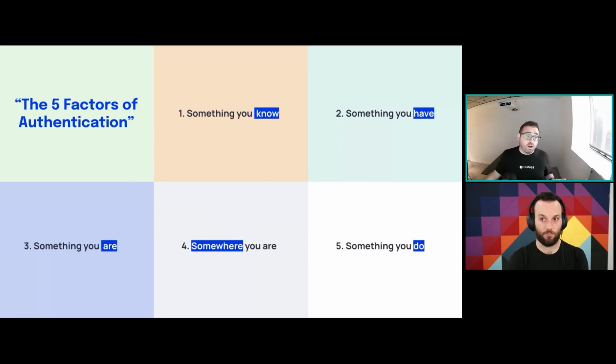Some where you are. So this is location based. Maybe it's your IP address. This, of course, has been a topic amongst Netflix and streaming services for a long time. But how do we make sure that users from different areas are not trying to log in on the same account? So that's another aspect of knowing. Impossible travel is what that's called. This idea that I didn't travel across the world in the span of a second.